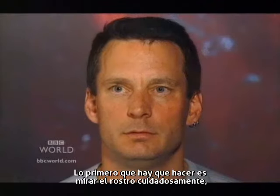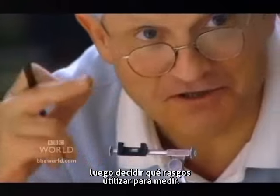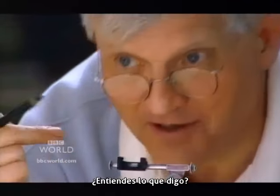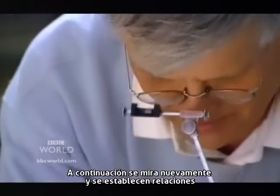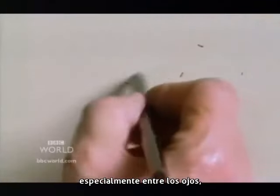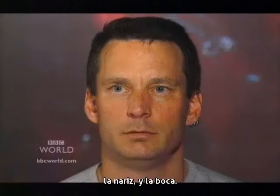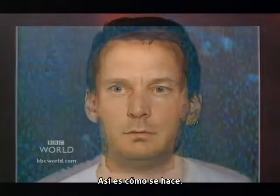What you do first is look at the face very carefully, then decide what characteristics to measure. Do you see what I mean? So long as you've made some relationships, especially between the eyes, the nose and mouth, that's what you would set up.